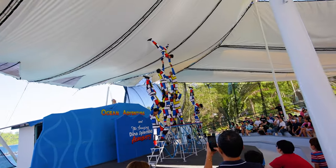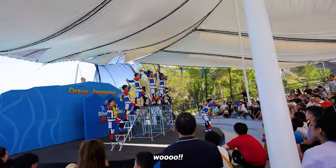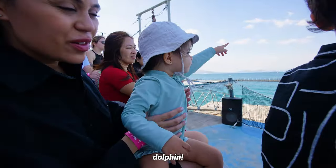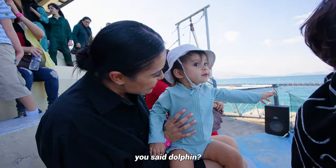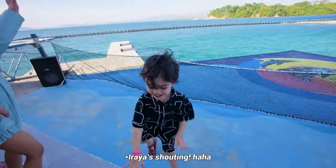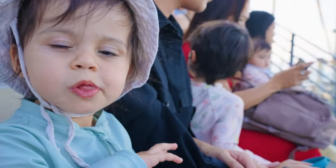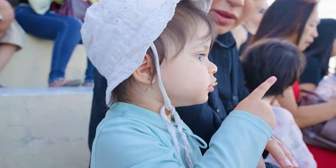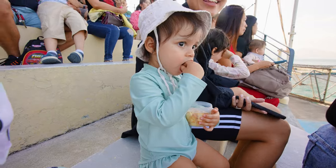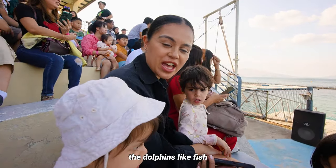Watch him drop. Tell Daddy, what is that? Dolphin? She likes this one. What is it? How funny, she's eating fish. The dolphins are gonna take your snacks, darling. The dolphins like fish.